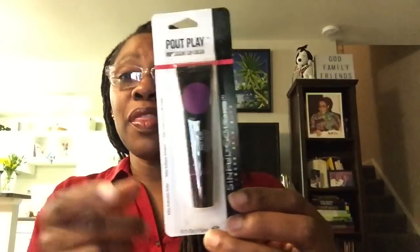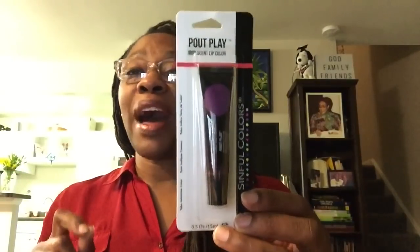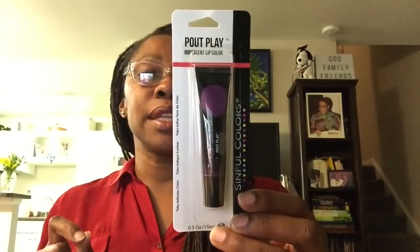I really liked this Sinful Colors in this purple. It looks so nice on me. So I did buy another one of these Sinful Colors, Pout Play Iridescent. It says Lip Cold. Love that. I haven't tried any other color yet in that. But I do really like that purple.